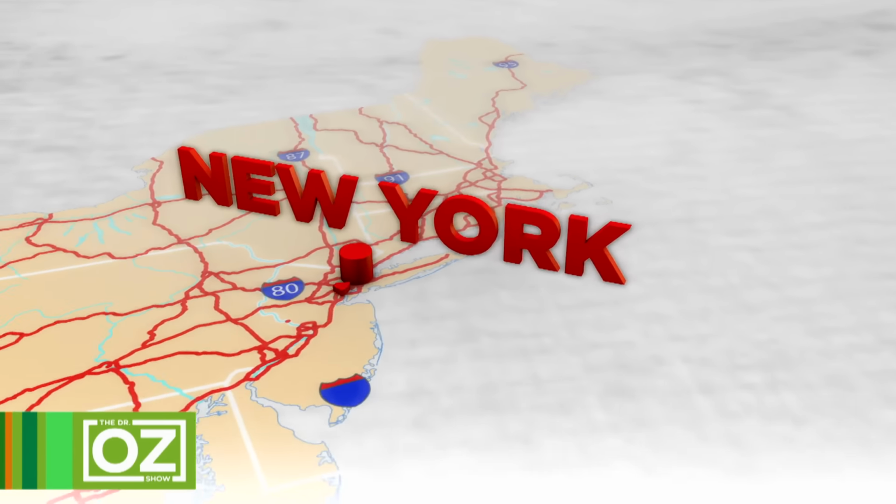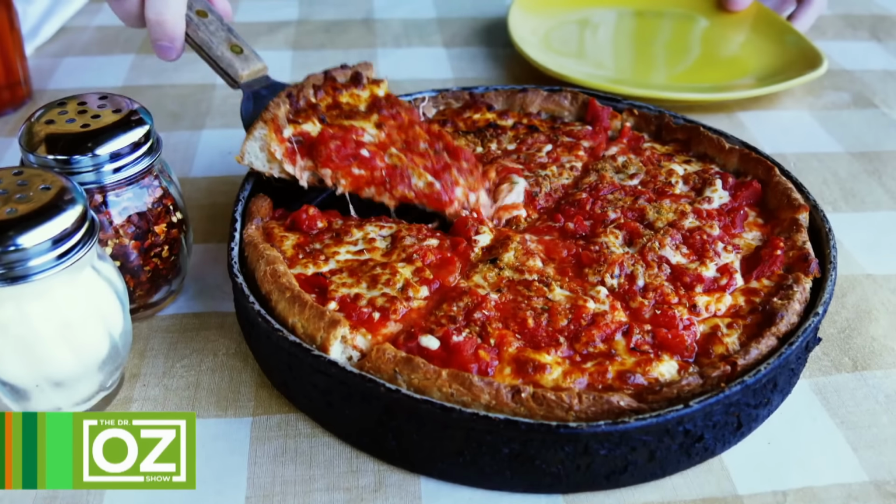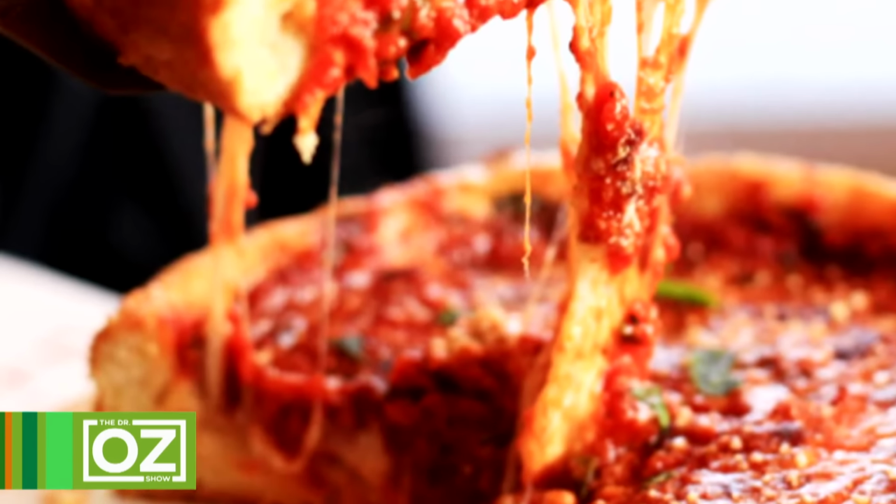From New York, pizza went to Chicago, where it was made even less healthy by fattening the crust. So-called deep dish pizza was born. But a better word for it might be deep carb. And that's over 500 calories per slice.